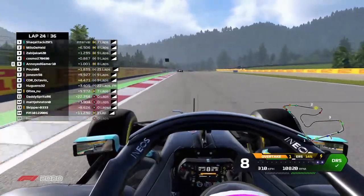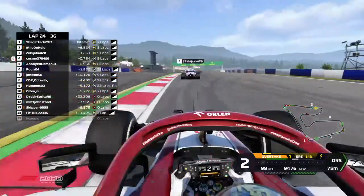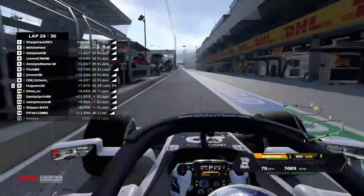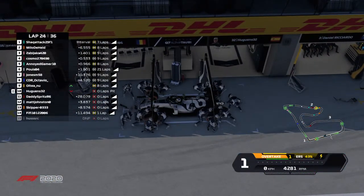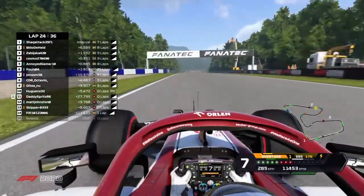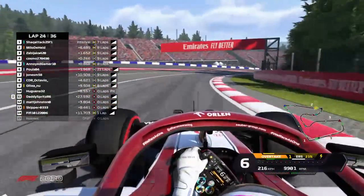Got 12 laps left in this race. We're at 2/3 distance. Eugen into the pit lane, finally getting rid of those hard tyres. He'll be glad to see the back of those. Looks like he should be able to rejoin ahead of Daddy Spritz.